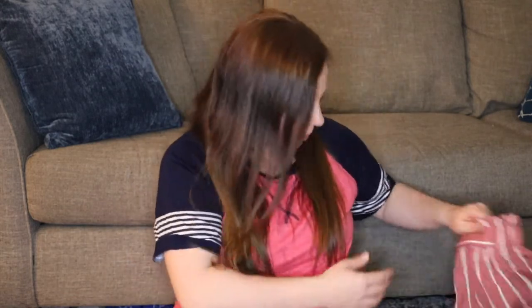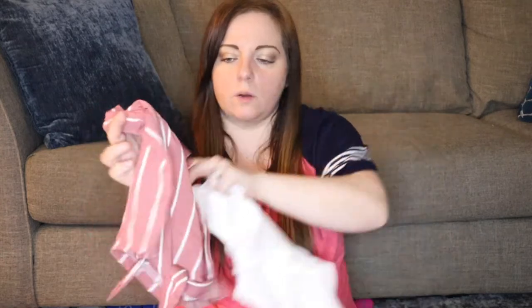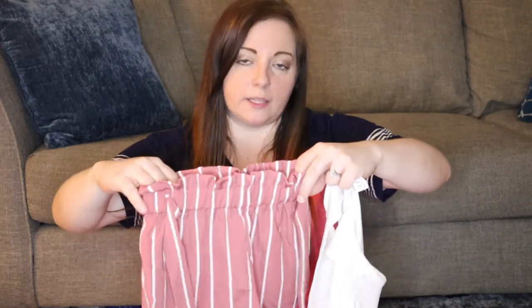This one is the one that both girls got. So there are these cute high-waisted shorts with the little ribbon that you can tie into a bow. And honestly, you can leave that off too because you can barely tell where the little eyelets for the ribbon are.